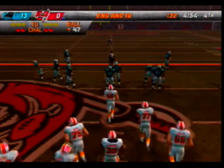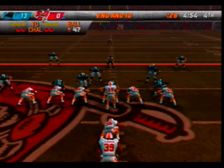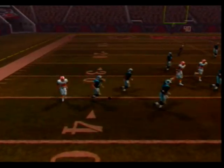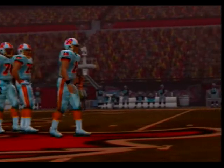Second and 10. Ball on the 47-yard line. They'll go from the I formation. Keep the throttle down. The rush is on. Throwing. Almost intercepted. The defender got in between the ball and the receiver again. The intended receiver on the play.